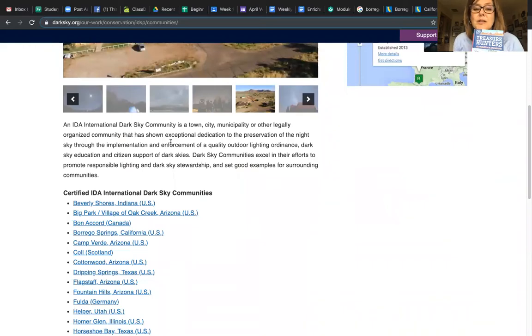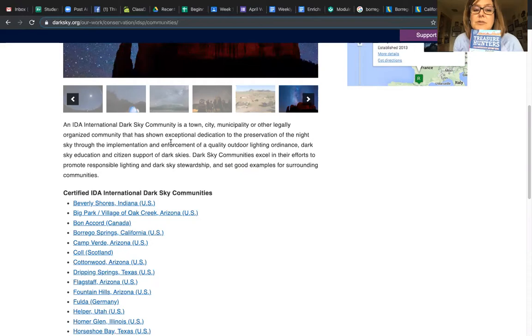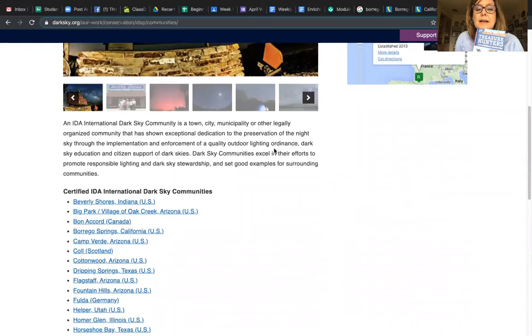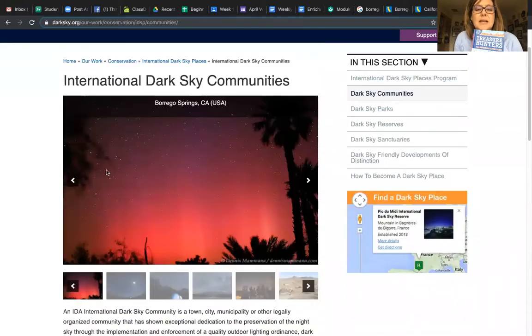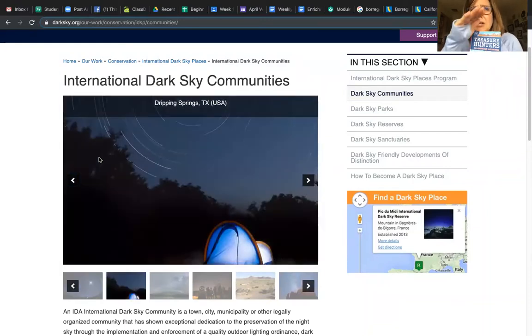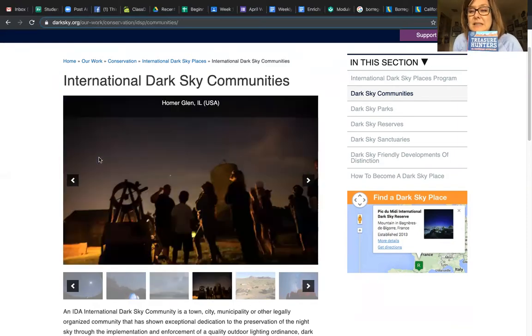is a town or a city that has shown exceptional dedication to preserving the night sky through implementation and enforcement of quality outdoor lighting ordinance. What that means is they have laws in effect. So what does that mean? Let's come back up here so you can see. It means that we don't have light pollution. At night, if you look out of your house and look at the horizon, you're able to see off in the distance light. It's not from the sky, it's actually from the cities or surrounding cities. We even see light pollution from Columbus and Lancaster as well.